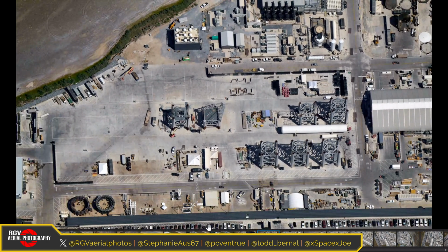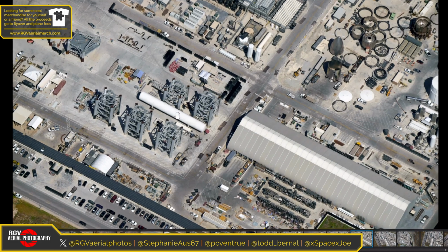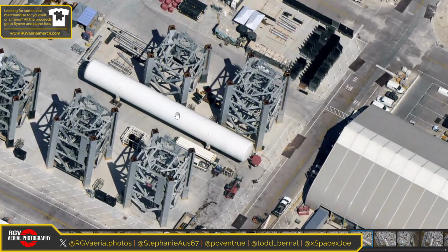Okay, let's go over to the scrapping area. Yep. Real quick, you were talking about staging stuff in that area. That one tank, that's one right there. We haven't talked about that. That's the tank that was just delivered recently. That's the one that I think is going to Massey's.